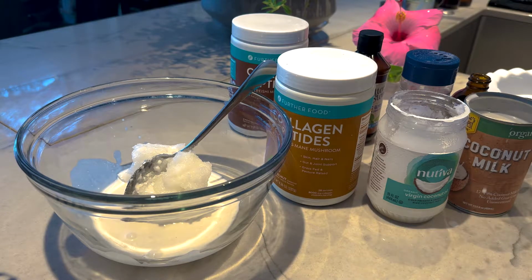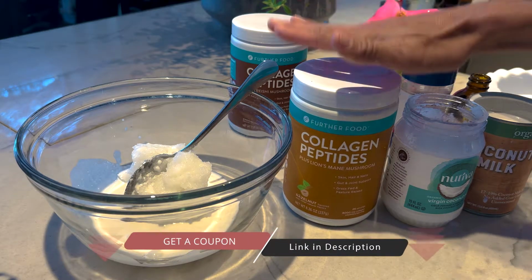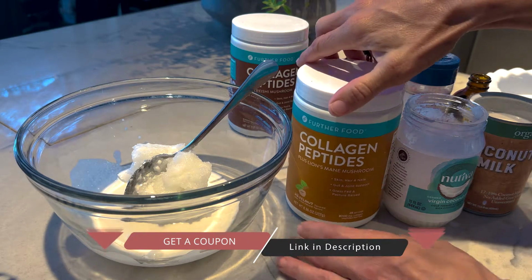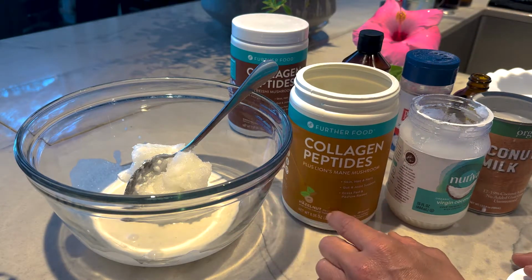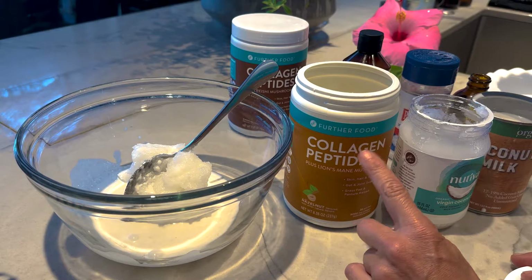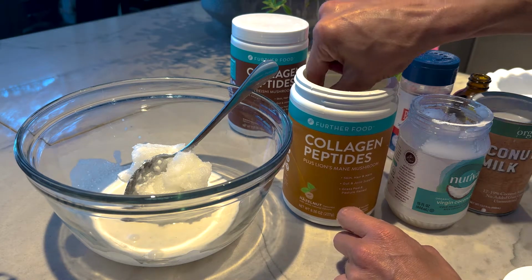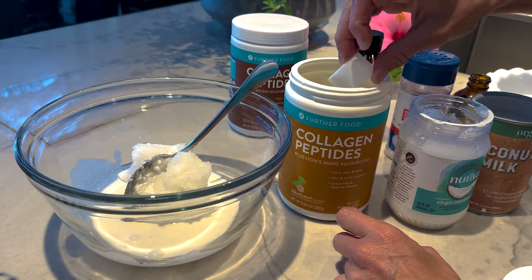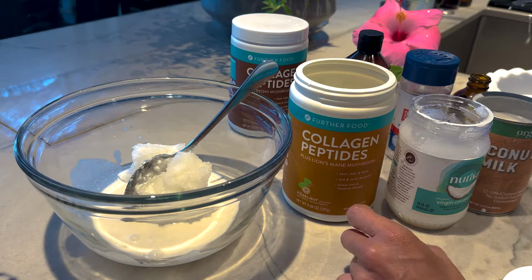And then we're going to use Further Food, their hazelnut collagen. Super duper delicious. If you love hazelnut, check it out. This one is the traditional collagen peptide with lion's mane for beauty. But if you are a vegetarian, they also have a marine collagen. So go ahead and use that, but we want 1/4 cup of that.